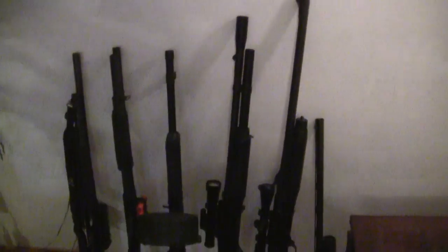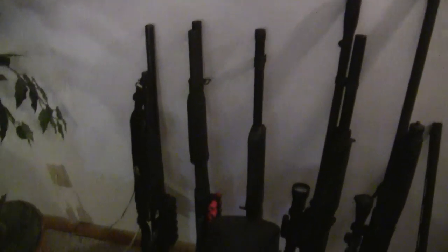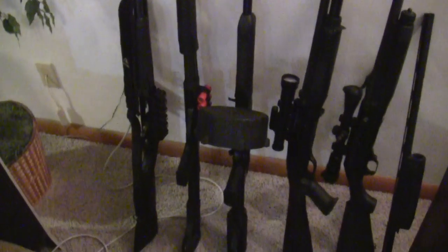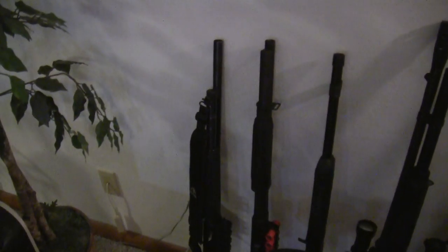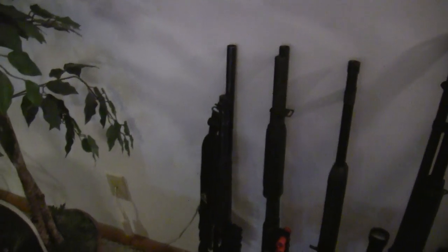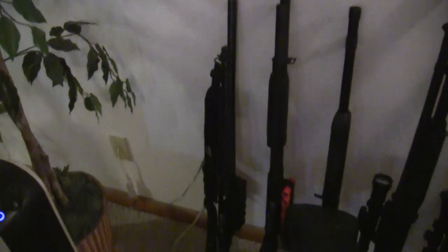I really like it. But how could you not take the Saiga 12-gauge? And that's a 20-round drum magazine right there. Man, that's bringing a lot of firepower. But man, how could you not take one of the two classics like the Remington 870 Magnum Police or the Mossberg 500?